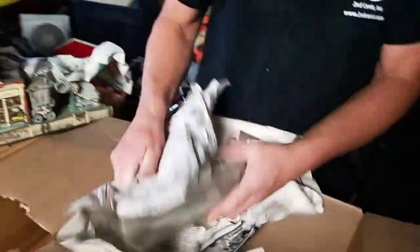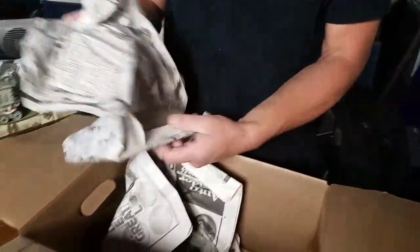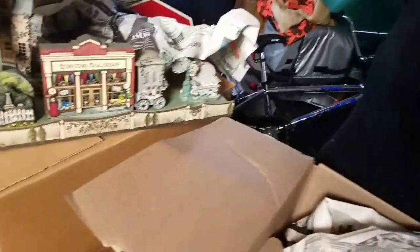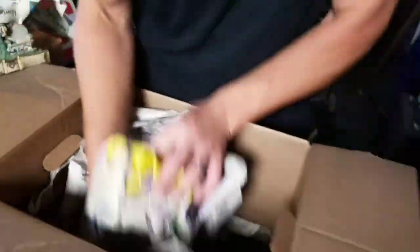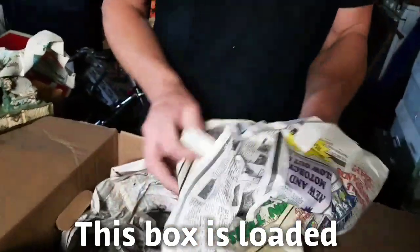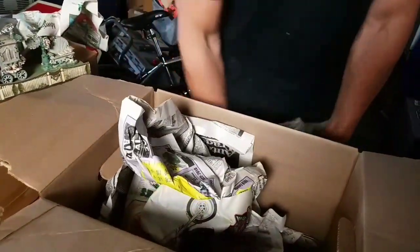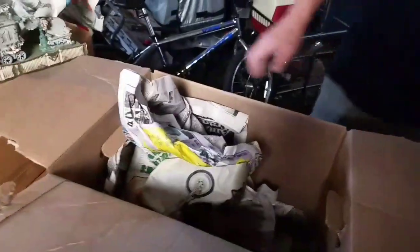We got some Fire King here. Got the old glass lid. Another little house. Look at this. Ivy Fish Market. We got another glass, Fire King. So we got a bunch of glass in there.